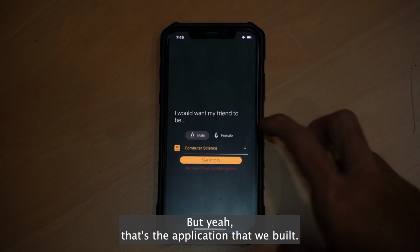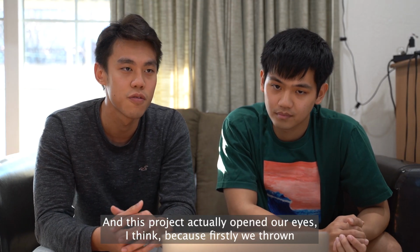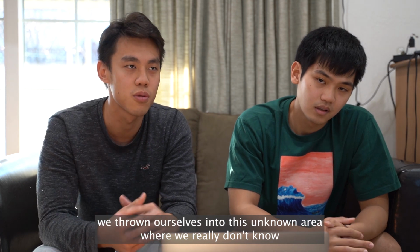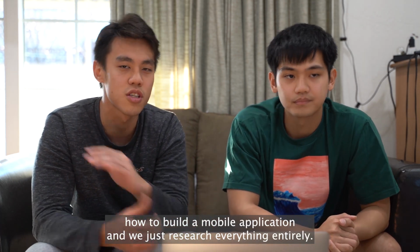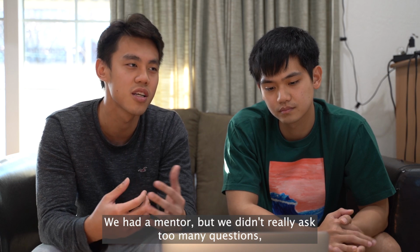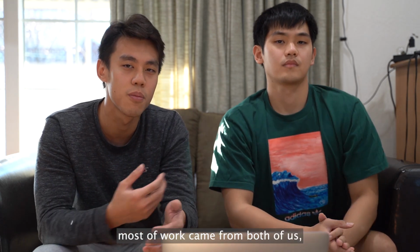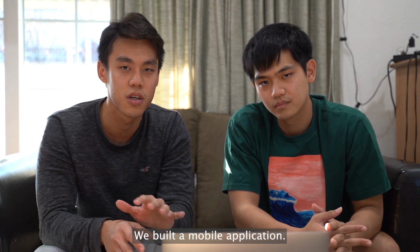But yeah, that's the application that we built, and this project actually opened our eyes, because firstly we threw ourselves into this unknown area where we really don't know how to build a mobile application, and we just researched everything entirely. I wouldn't say that Orbital really had a lot of guidance for us. We had a mentor, but we didn't really ask too many questions. Most of the work came from both of us, and we just did our own research. Just through Google and YouTube, we built a mobile application.